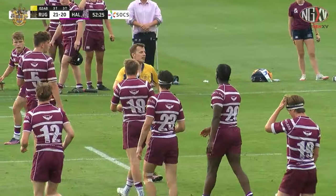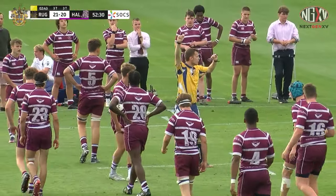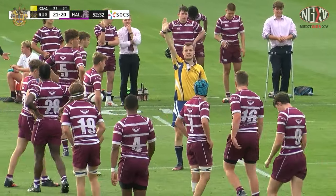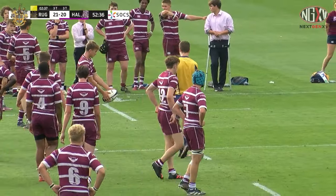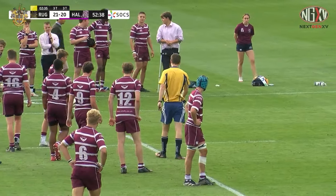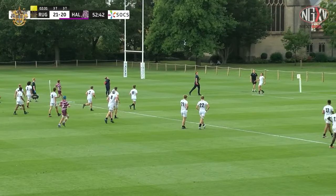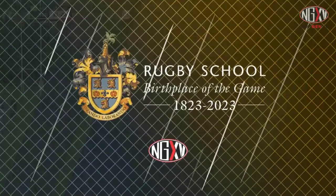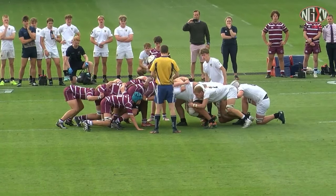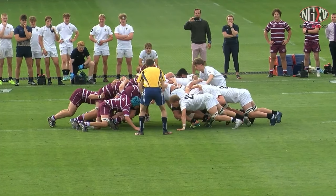Number three, just explaining that though Rugby School were operating under a warning. Number three, lose your bind and drop to floor. Scrum infringement being a completely different sort of offence. He's not going to categorise it the same way. Newton has put in line an absolute peach of a kick.